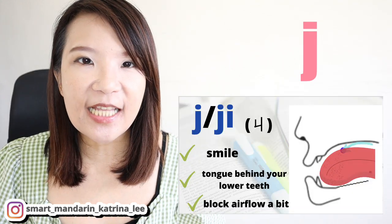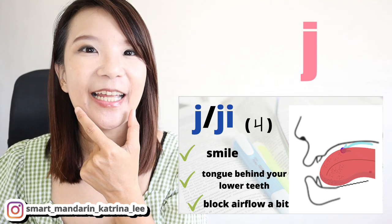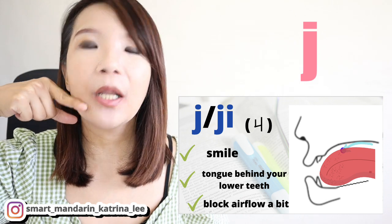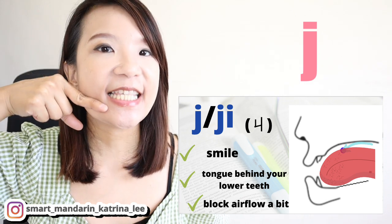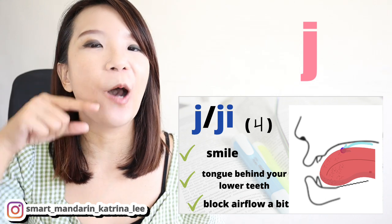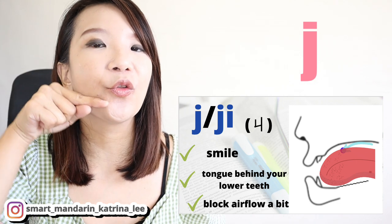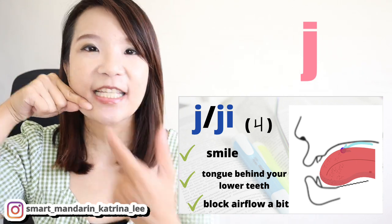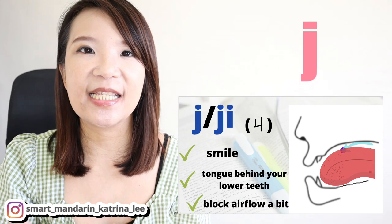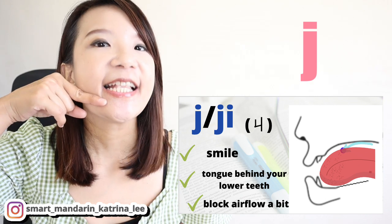For the G sound, you need to first smile like this and put the tip of your tongue behind your lower teeth. G, G, and voice the sound. G, and make sure your airflow is smooth. G, smile. G, that's how you pronounce the G sound. Make sure to repeat after me in front of your computer.